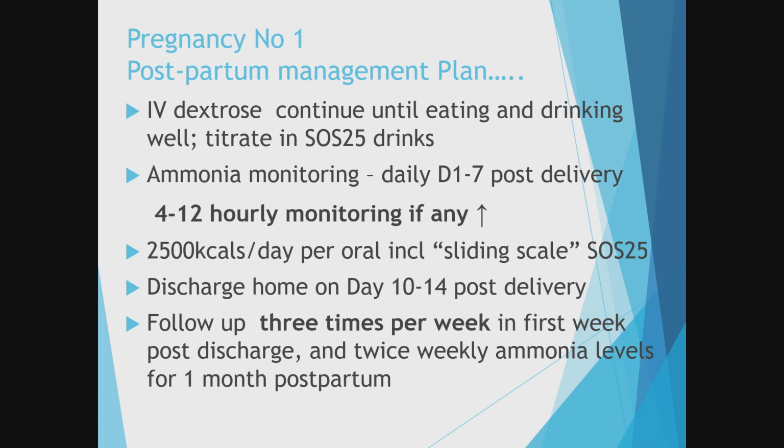And the plan afterwards was she would continue with this IV dextrose. We would titrate in the SOS 25, we would titrate in the snacks, and we would monitor the ammonia. We probably got a bit overexcited, and she had 7 ammonia tests in one day when I reviewed it.